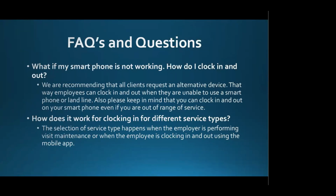It's also called a fob that stays in the home, and it generates a unique number every minute to designate what time it was. So the system knows, oh, that's the number that equals 8 a.m. or whatever time. We recommend everybody gets that, because you don't know what'll happen. You might lose your phone one day. It's just easier to have that in the home as a backup way to clock in and out. When you request the alternative device, employees can clock in and out when they're unable to use a smartphone or a landline.